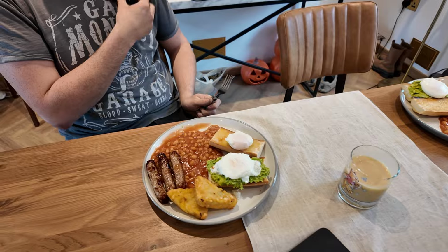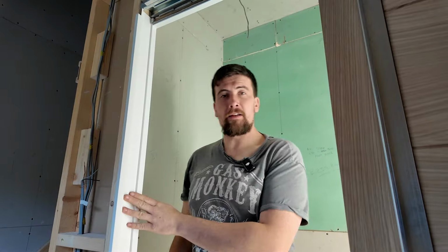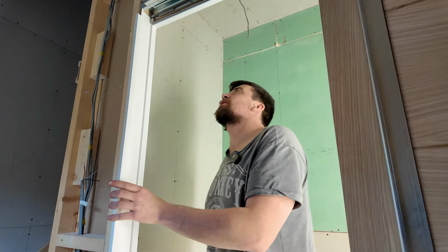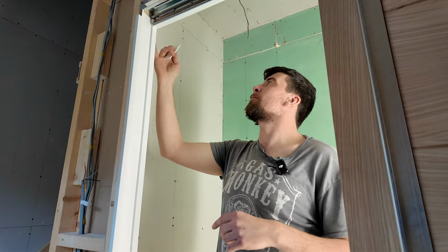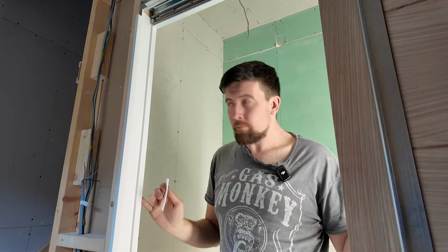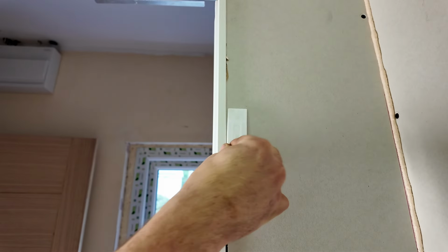Bosh. Time for brekkie. This is a jamb kit for the pocket door. So this is just dry fitted now. We'll set the depth of this, you can't see it from there, mask it up, and then Ellie can plaster up to this end. So we'll set that to 3 mils and then skim level with it to finish.